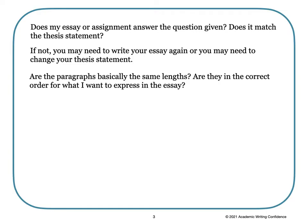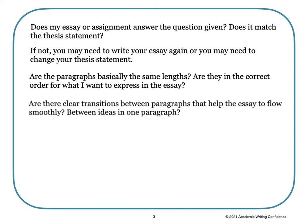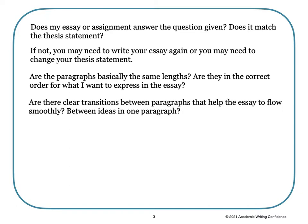Another thing that you need to check for is this. Are the paragraphs basically the same lengths? Are they in the correct order for what I want to express in the essay? Are there clear transitions between paragraphs that help the essay to flow smoothly? How about between ideas in one paragraph? These transition words help to connect your ideas in your essay and are very important for good academic writing.